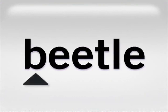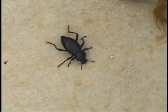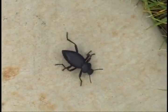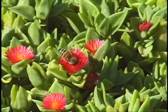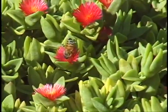Beetle. Describe what this beetle is doing. Bee. Can you say bee? This bee is getting pollen from the flower. A bee is an insect. Insects have six legs.